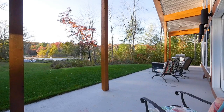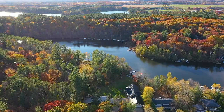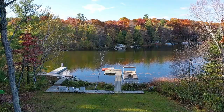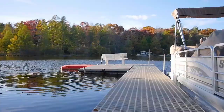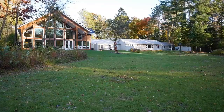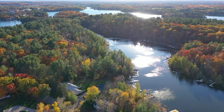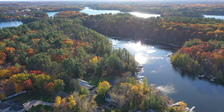The property offers 260 feet of frontage on Otter Lake, 1.47 acre oversized level lake lot for easy access to the waterfront and three dock spaces. Peaceful and serene Otter Lake offers a relaxing setting and easy access to the entire chain of lakes.